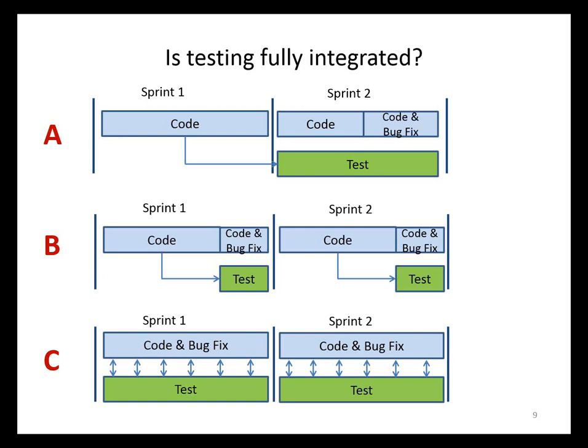I used to come across scenario A quite a bit, but these days it's more of a rare occurrence, thankfully, where you've got testing working a sprint behind the actual design and coding. If you have scenario A, it means you've got a very weak definition of done coming out of a sprint. It hasn't even been tested.